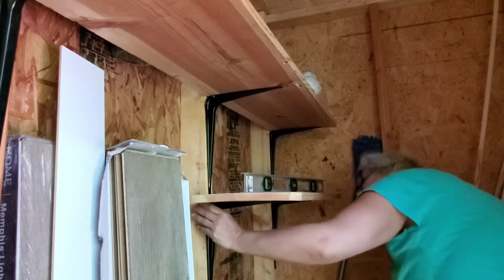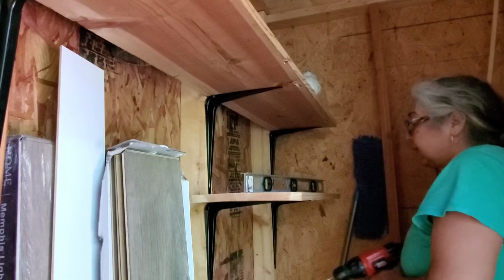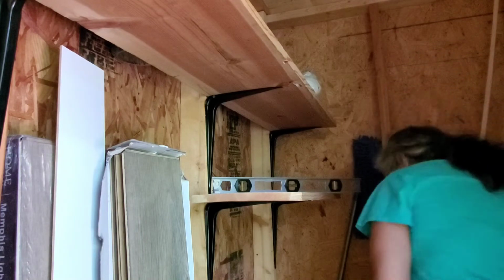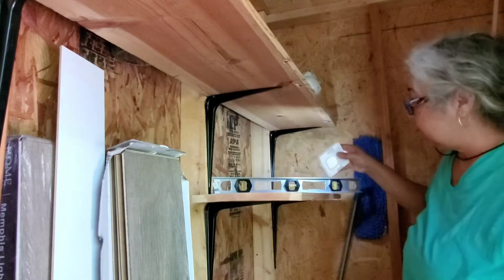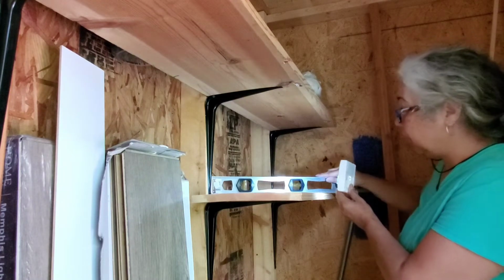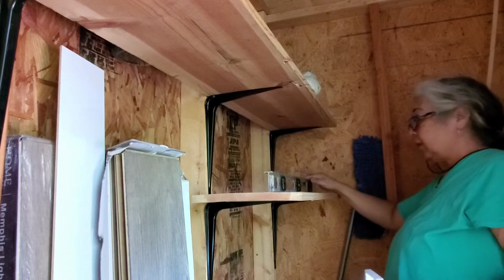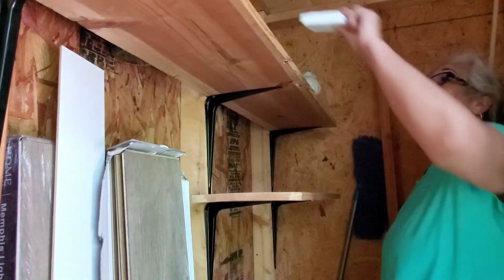Yes. All right. That was tight. And level. Can you see it? Do you see it? Bam. Go make sure you can see that. Can you see that? Wait. The wood is warped. Okay, right there is level. And there it's level. So that's what's up.